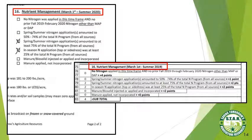Section 16 is where the spring and summer nutrient management practices are identified, and in this example, all the nitrogen other than the DAP was applied in the spring, so the field was given 2 points for each of the 2 items checked here. One is the fact that at least 75% of all nitrogen was applied in this time frame, and at least 25% of all nitrogen was side dressed in this time period.